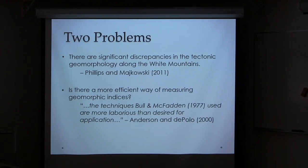So I like this quote here from Anderson and DiPolo, essentially saying that techniques Bull and McFadden used are more laborious than desired for application. So in other words, pen and paper take a long time to do. And so we want to know, is there a quicker way to measure indices?